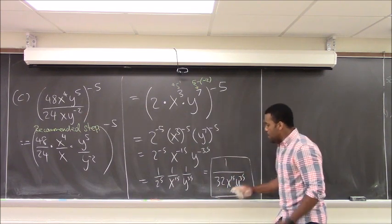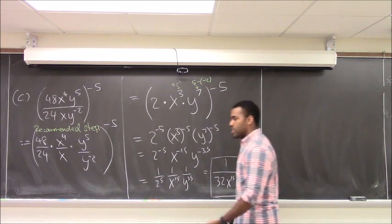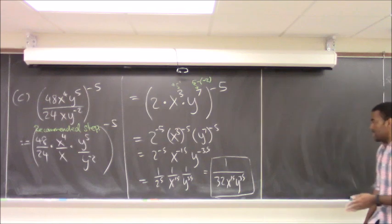Really practice making steps based on some established rule. Do not do anything because you panic. Do not randomly square something because you know it will get rid of a radical. There's always a specific reason, right?